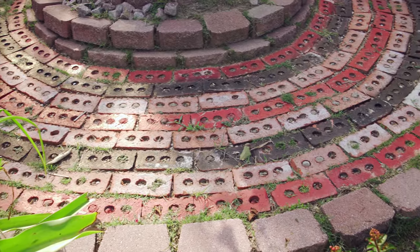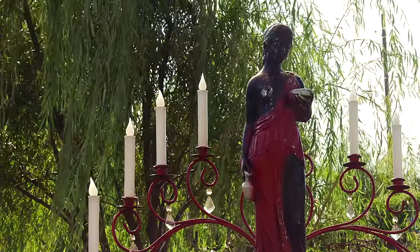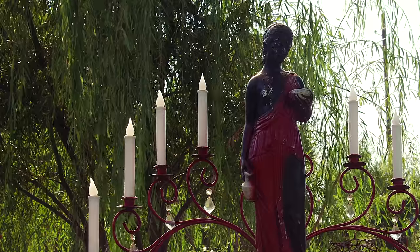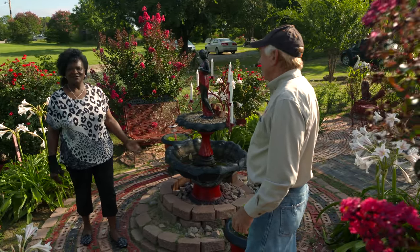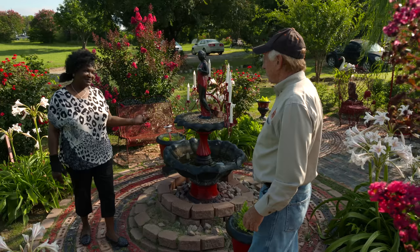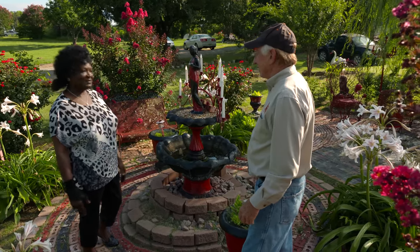And then up here, we can walk up here. This fountain right here was given to me. A guy said he loves the way I do my yard. So he said, I have a fountain. It might have had a little crack in it, but he gave it to me. And I told him, every time he passes by, he'll always have a reminder that he gave this to me. And as you know, I painted it red and black as usual.